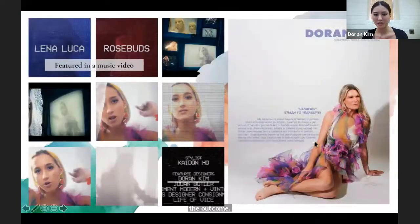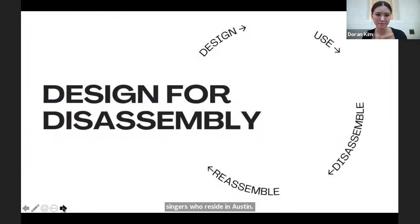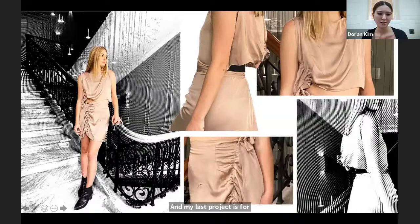This is the photo shoot of the dress, and this was featured in one of the singers who reside in Austin. So I wanted to include it here. And my last project is called the Design for Disassembly. This is the photo shoot.